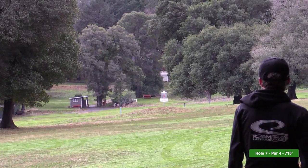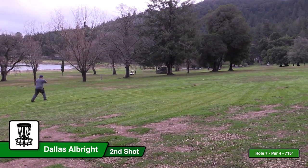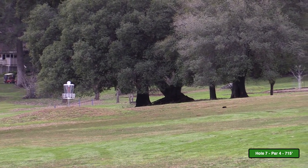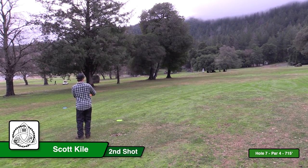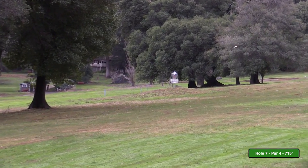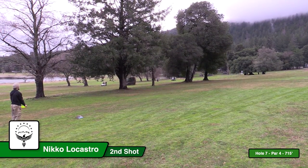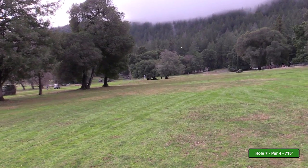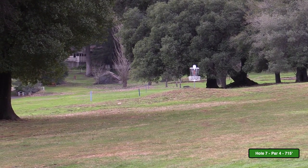And Chris's second shot, perfect. Chris has just got great accuracy, especially inside 400 feet. You really don't see him get offline too much. Dallas's second shot, a little bit wide there. Dallas has got good hyzer game. He's always just throwing that smooth hyzer. Scott goes back to his orange mid-range disc. Nice upshot. I think it might be a buzz, I'm not sure. I throw my mid-range as well. Comes a little shorter than I was expecting, but not too far away. Yeah, right there by Scott.